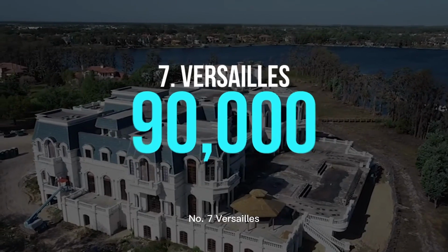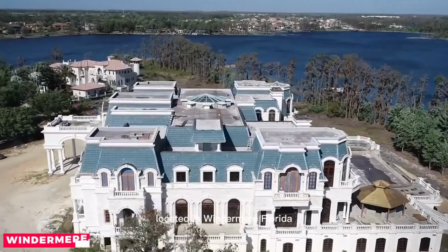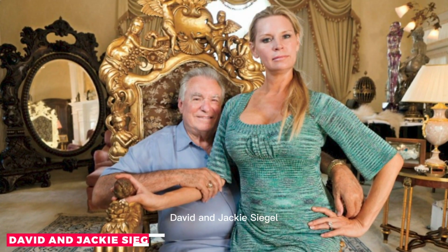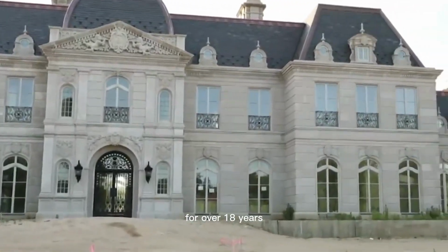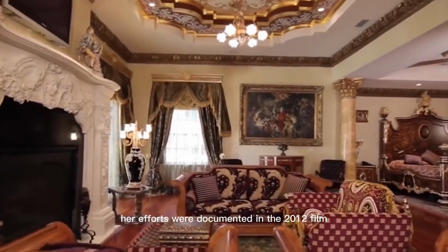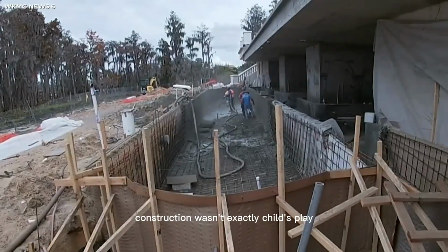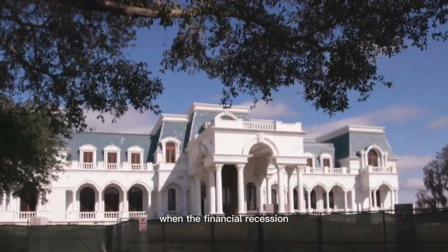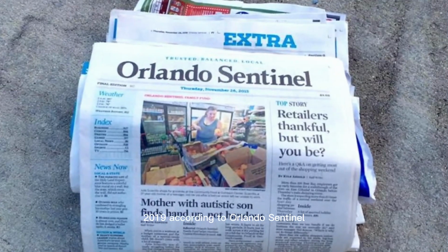Number 7. Versailles, 90,000 square feet. Located in Windermere, Florida, famous Florida couple David and Jackie Siegel have been building what they call a modern Versailles for over 18 years. Her efforts were documented in the 2012 film The Queen of Versailles. Construction wasn't exactly child's play. It stalled in 2009 when the financial recession hit. In 2019, according to Orlando Sentinel, Jackie regretted starting to build the house.